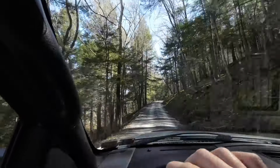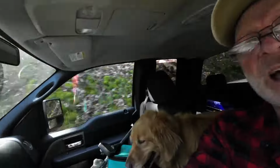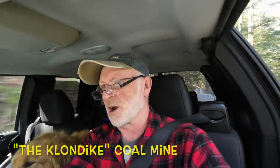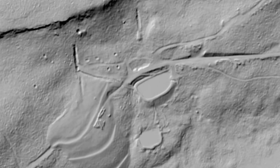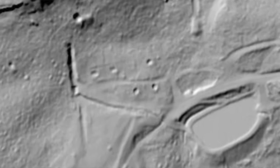So I'm driving up this state forest road on my pickup. I got my Diggin Dog Mac with me, and we are headed to what's known as the Klondike mine. I don't know when it started or when it shut down, but I imagine it was in the early 1900s that it shut down. I used some LIDAR imagery and mapping to locate some cellar holes, and so we're heading out.